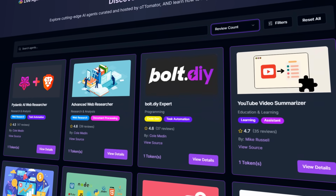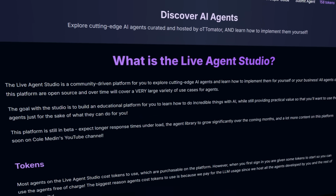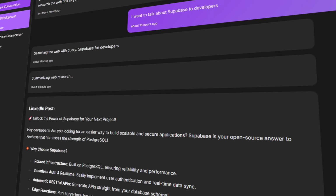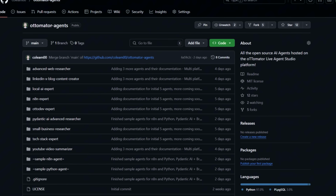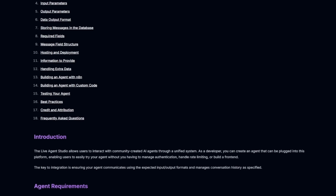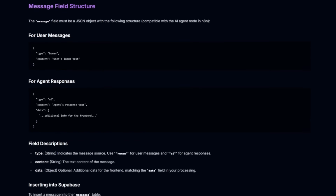The Live Agent Studio is a community-driven platform filled with cutting-edge agents for you to go and try out yourself right now and learn how to implement them for yourself and your business. All of the agents are completely open source, and I've created a way for you and the community to contribute agents to the platform. So together, we can build the best collection of AI agents.